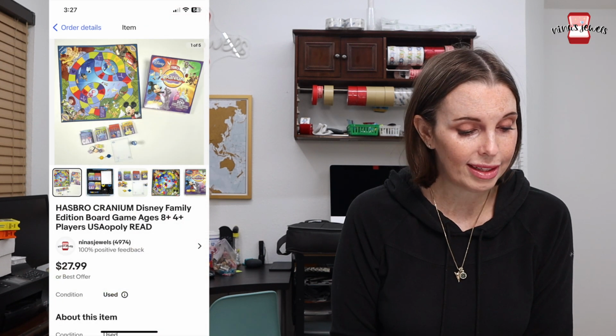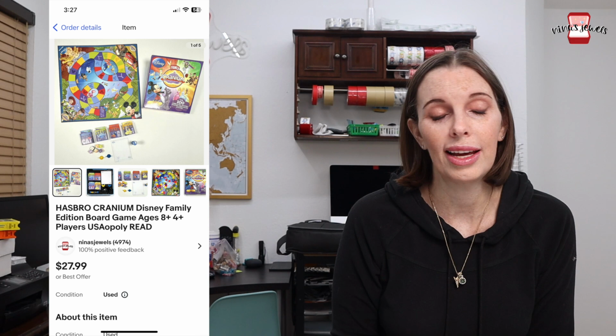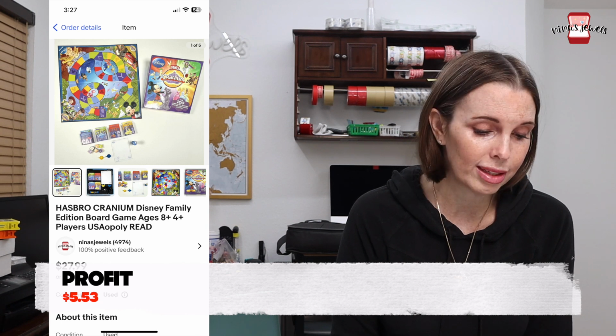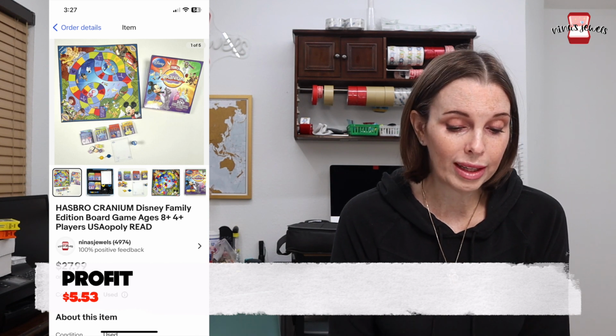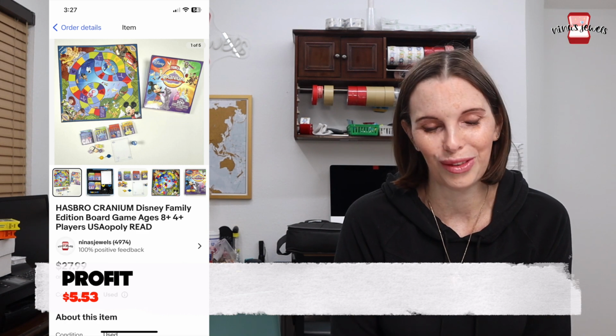Next up was a Hasbro Cranium Disney Family Edition board game. It was missing the modeling clay that was in it, but you could replace that with Play-Doh or just another package of modeling clay. So we did decide to go ahead and list this. We had gotten this quite a long time ago at a garage sale for $1. And it did ultimately sell for $22.38, which is good because this was probably destined for the garage sale pile this year.